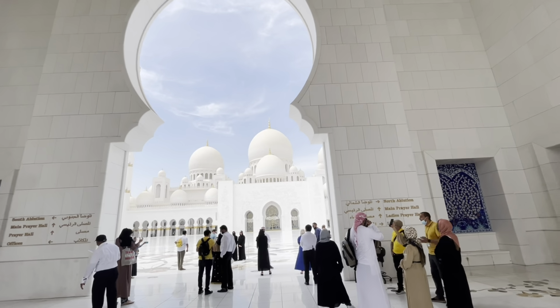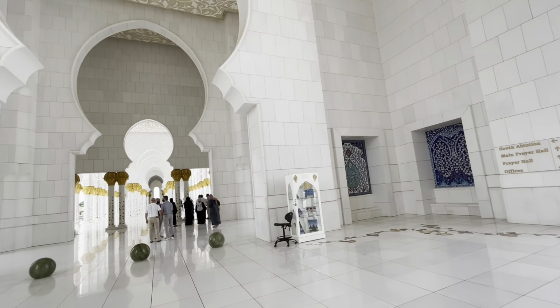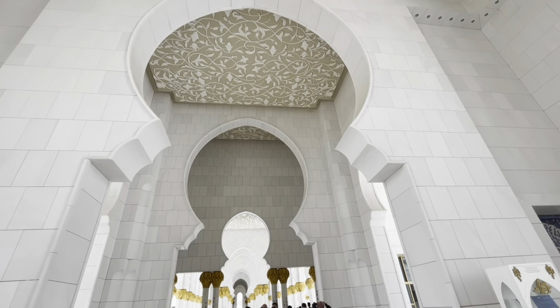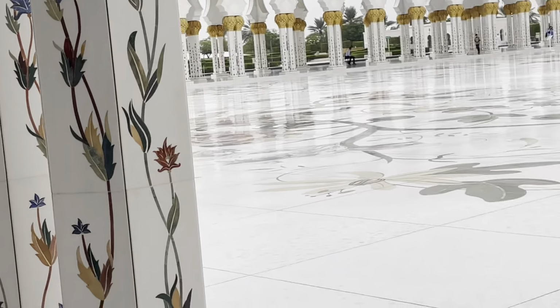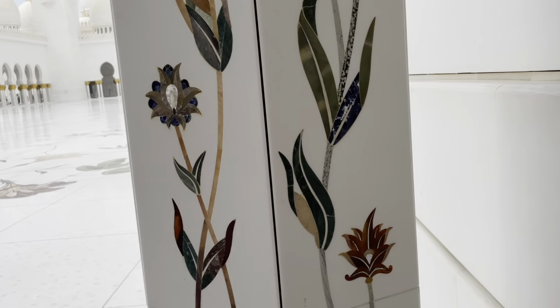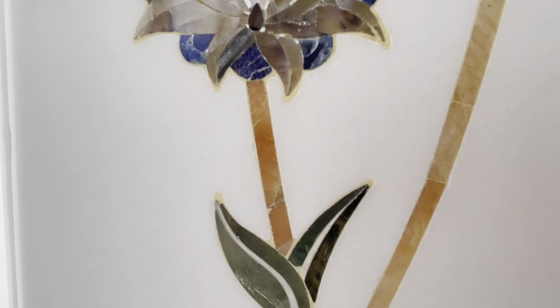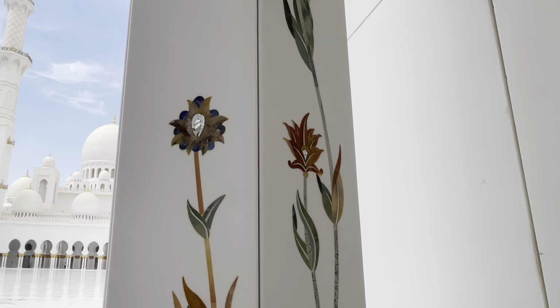You stand at any one place and you just look around, and it's simply breathtakingly beautiful. So all these columns in the main hallway are clad with marble and inlaid with mother of pearl, as you can see. Beautiful inlay work.